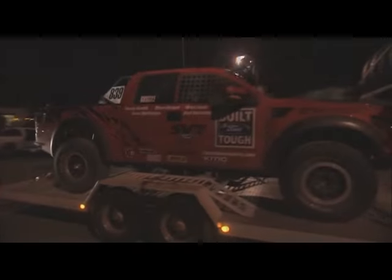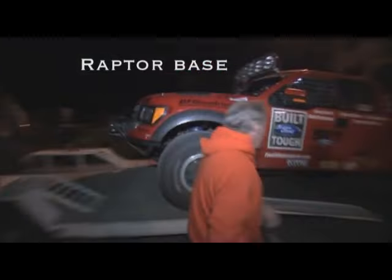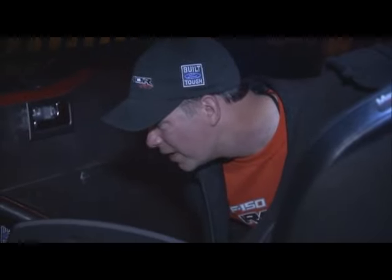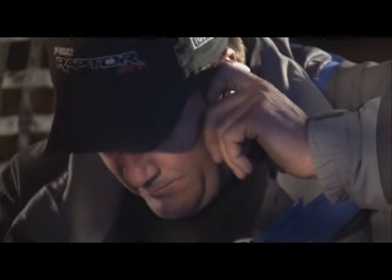With the aid of the production Raptor, the race truck is pulled from the sand and returned to base. A tense and troubled ghost hunt begins as the Ford engineers, led by Dave Dilloway, get on the phone with the specialists back in Dearborn. It's a tense troubleshooting session that goes on through the night, posing a very real question. Will this team actually be racing in the Baja 1000? As time goes on, it looks doubtful.